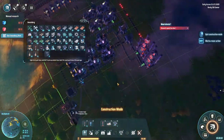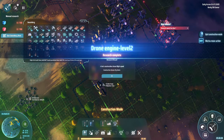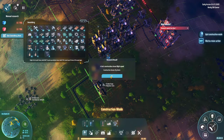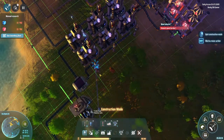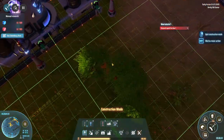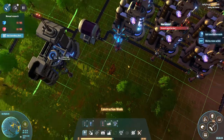Not getting enough, but it's getting. Drone engine level 2, plus 1 meter a second construction drone flight speed. I like it. Now, we could actually stick some over here and put an output. That would work. That would work. This storage tank is full.